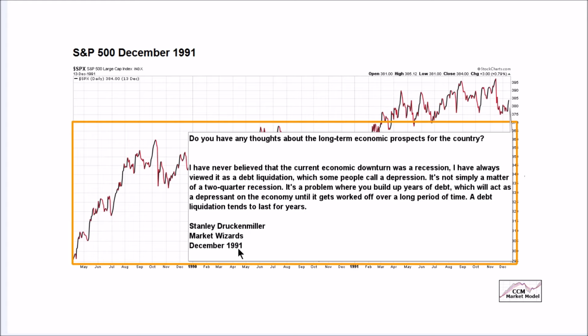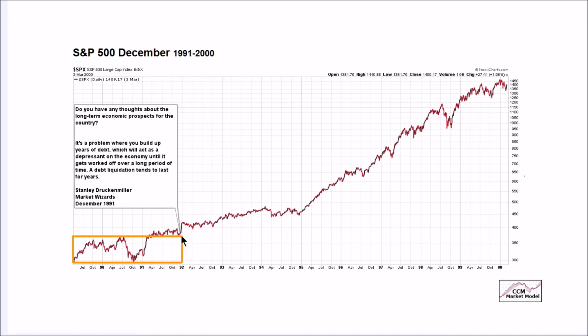December 1991, an incredibly proven and smart money manager. What happened next? The interview took place here. Here's the S&P 500. This is 1992. It took off like a rocket until the year 2000. The key point here is all successful money managers, including Druckenmiller, are highly flexible.